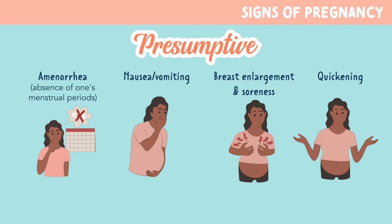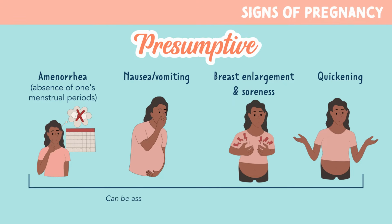The reason all these are considered presumptive signs is because they are all felt by the mother and can all be associated with other things besides pregnancy.